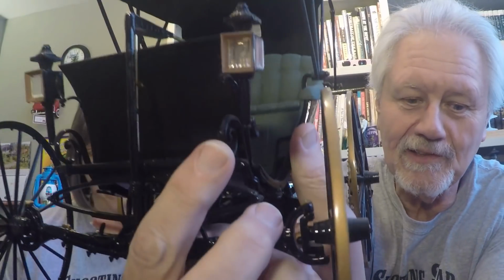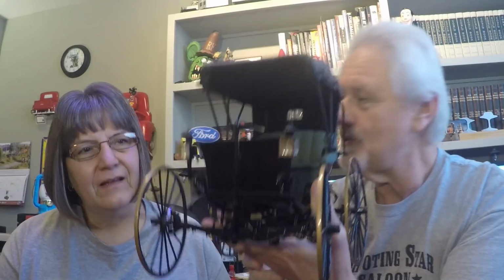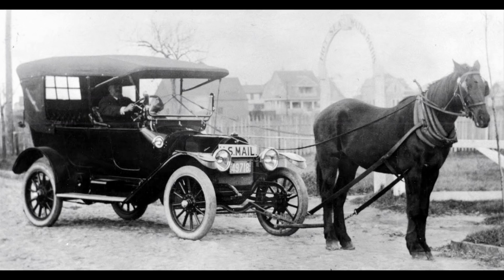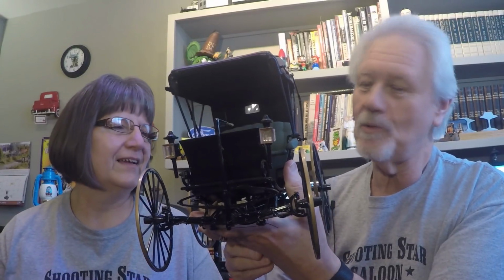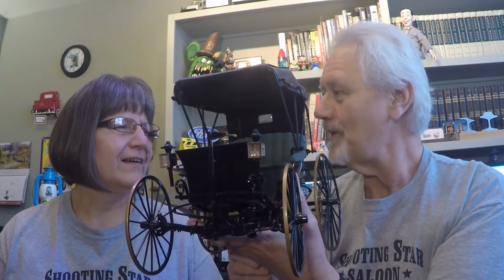One of the fun things to note on some of these really early cars, I don't know if you can see this, I'm going to try to get right in on it, but there's a little curly Q decoration here, and you'll find that little curly Q on the Benz patent wagon as well. Why would they all have that decorative element? Well, that's where you hook the horse, when you run out of fuel or the engine dies, which happened all the time. So these cars were equipped with a way that you could quickly hook up a horse and use it as a buggy when that became necessary.